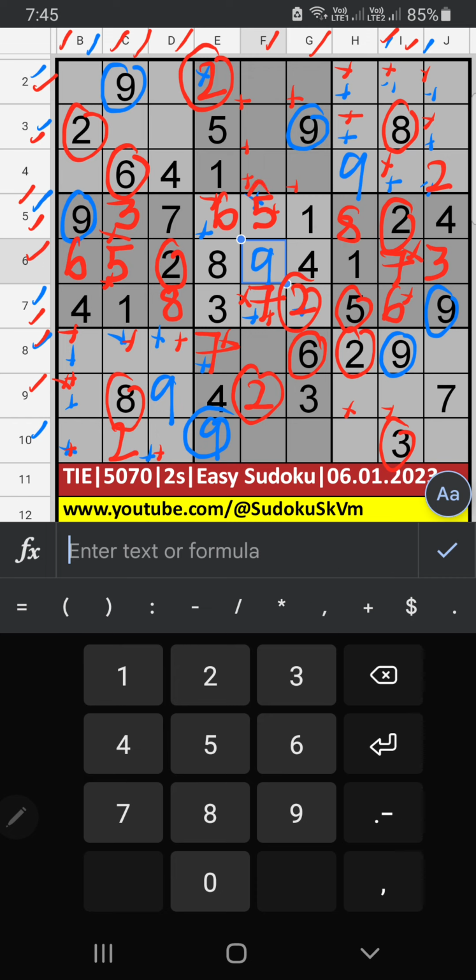Column F, we have 5. So 5 can't come in these cells, then 5 is confirmed here. Then eighth row, two numbers are remaining, 1 and 8. It will come in another two cells, we will confirm later. Column C, two numbers are remaining, 4 and 7. Eighth row, we have 7. So 7 can't come in this cell, 7 is confirmed here. Then 4 is here.